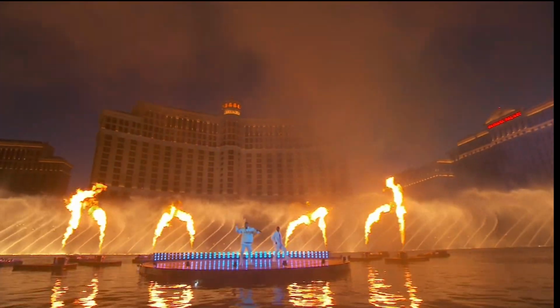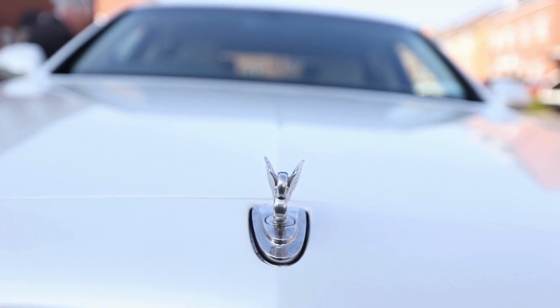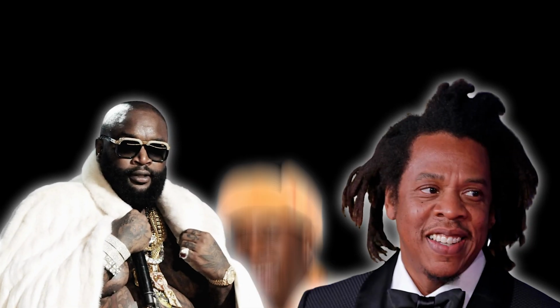When you think of rapper rides, you imagine loud Lambos and blinged-out Bentleys. But some of the most jaw-dropping cars owned by your favorite artists are hidden in plain sight, and you probably didn't even know they had them. Today, we're diving into the 9 most expensive rides of Rick Ross, Jay-Z, and Tyler the Creator.